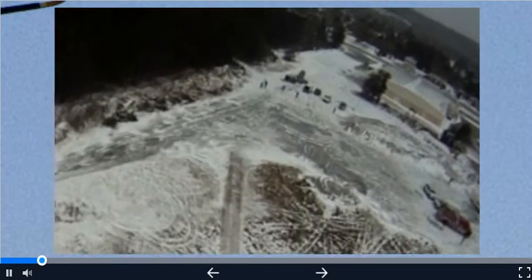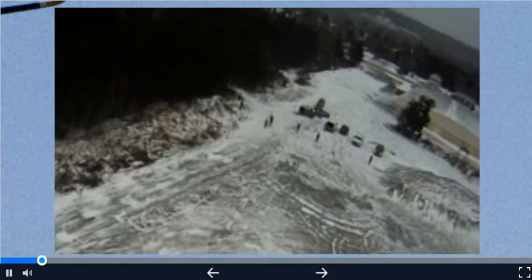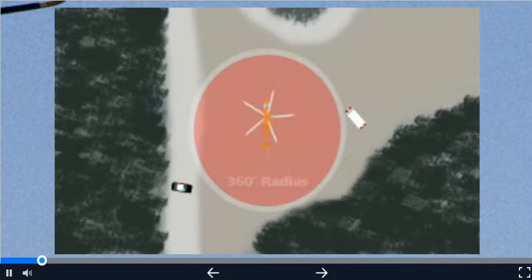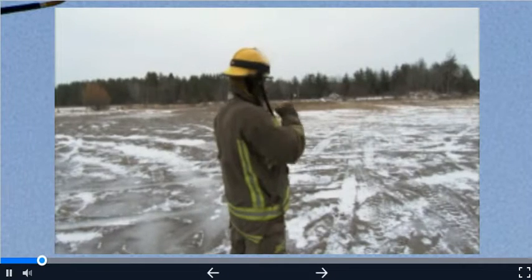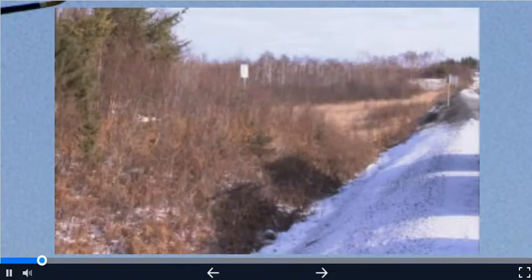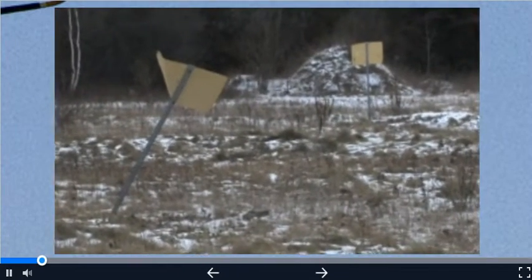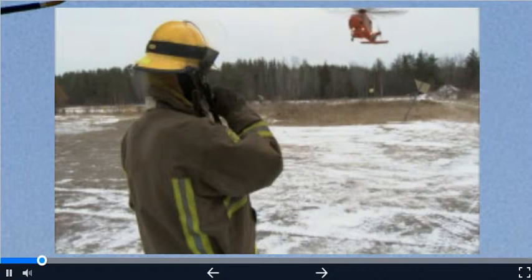Note how smaller objects are not easily noticeable. Always remember, what you can see from the ground may not be visible from the air. If you notice any of the following obstacles within a 360-degree radius, the flight crew should be notified prior to landing. Trees, utility poles, wires, ditches, signs, and any other object that the helicopter could dislodge. Each obstacle should be identified to the pilot in relation to the landing zone.